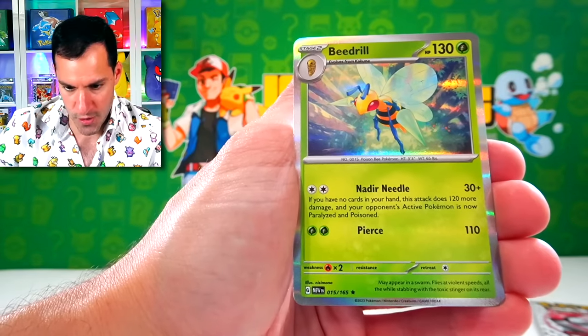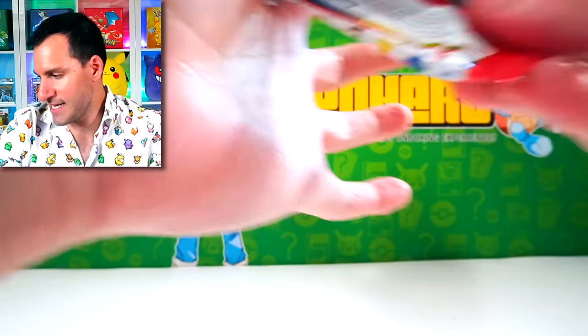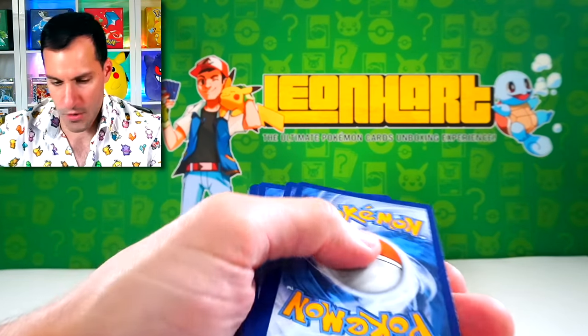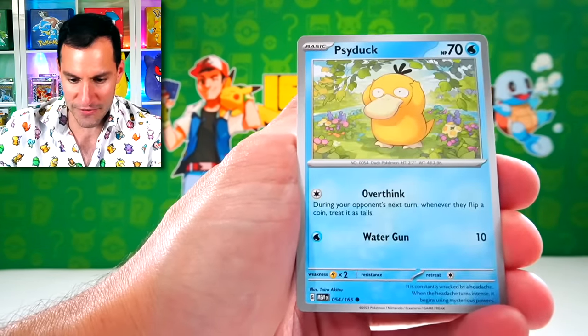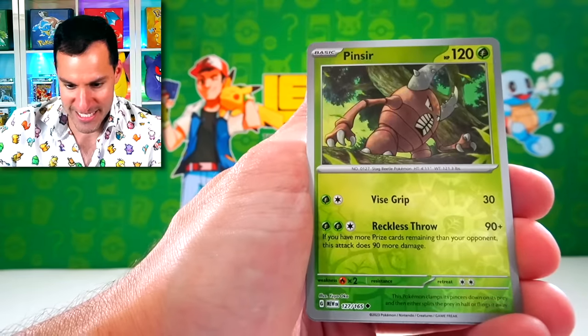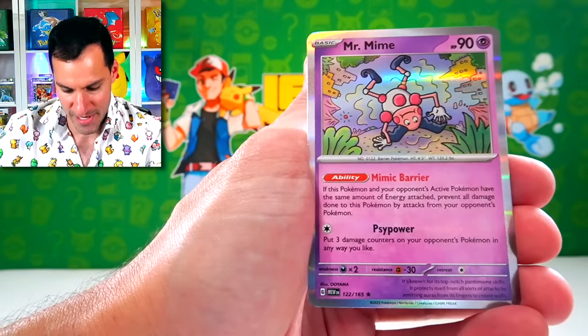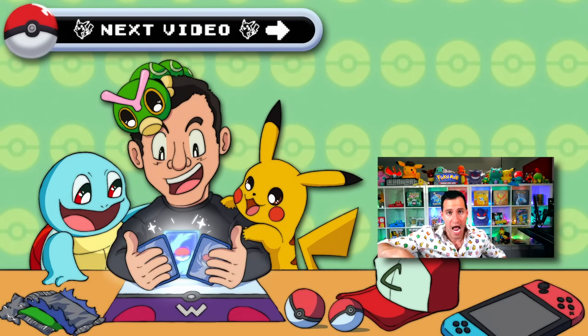Primeape times two, Beedrill, and what a fun set Pokemon 151 is. Let us go with this pack, Psychic Energy, and another Lightning Holofoil. Psyduck, Ekans, Cubone, Onix, Dragonair, Seadra, Pinsir, and Mr. Mime.